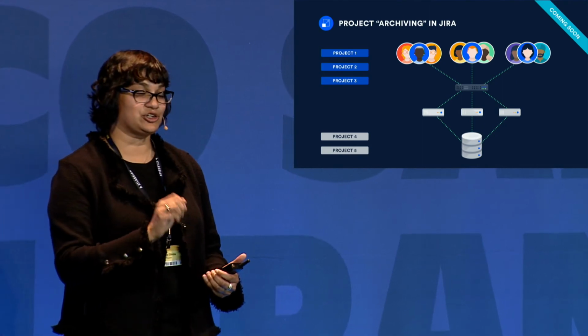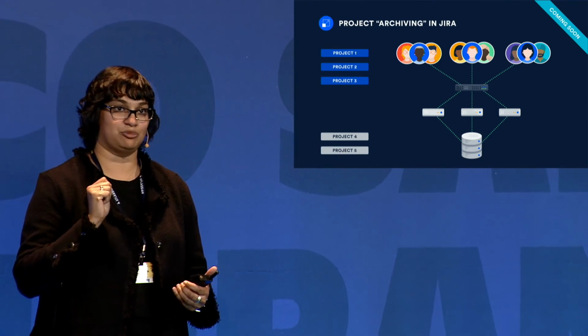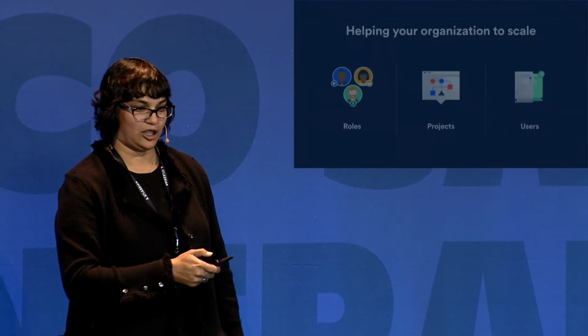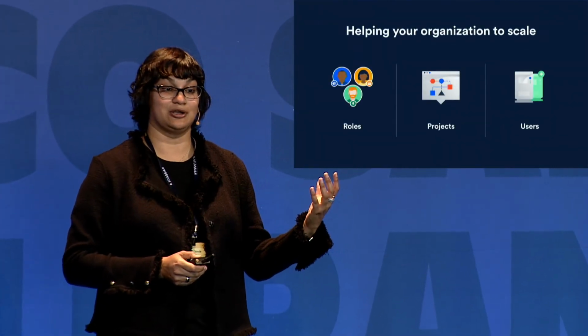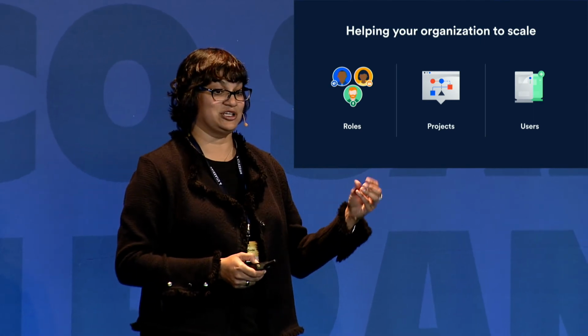I'm excited to share that the Jira team has started working on this and is going to be providing you with updates in the near future as well. So this is a sampling of our investments in both server and data center products to help you manage scale, no matter how scale is manifesting in your organization.